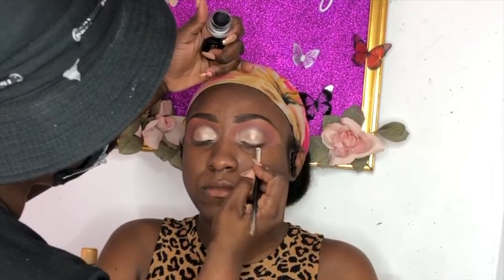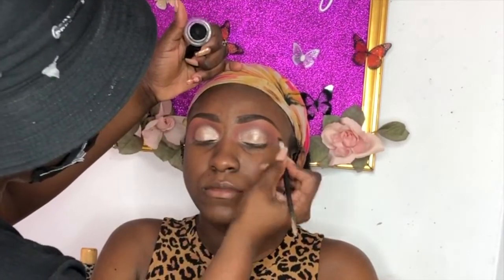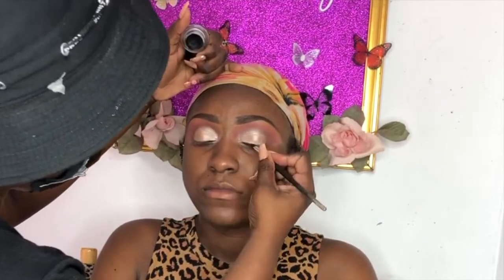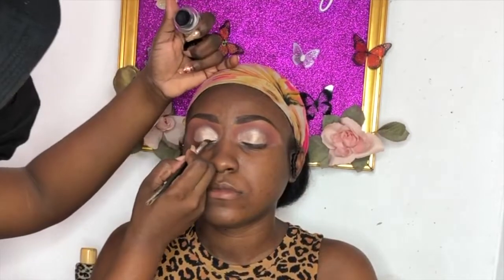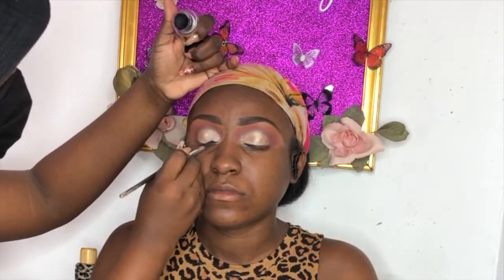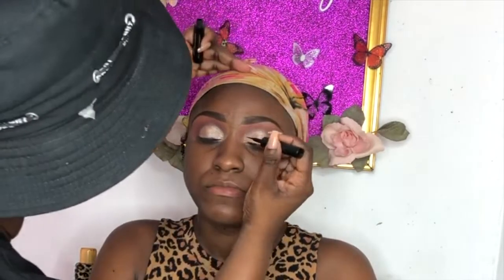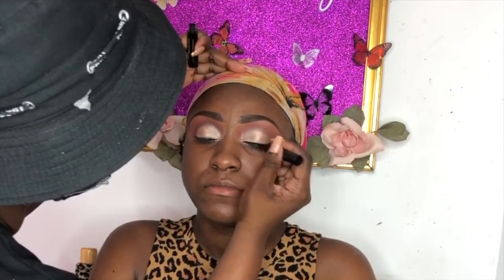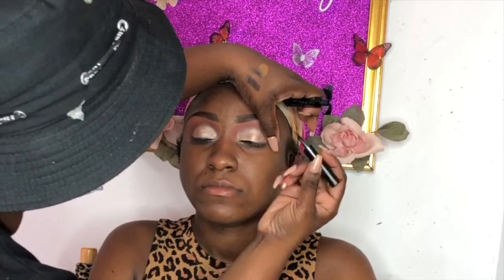So while I wait for the primer to settle in, I'm gonna line the eyes, and as you saw in the last video, I apply gel, the Maybelline gel liner, to line the eyes first, and then I use a black liquid liner to make the wing more exaggerated, if you wanna say that, and more defined.